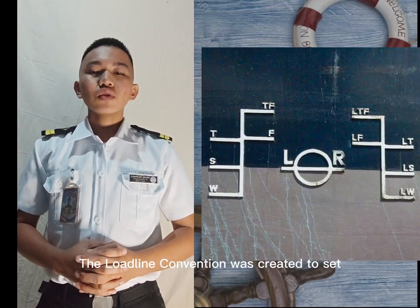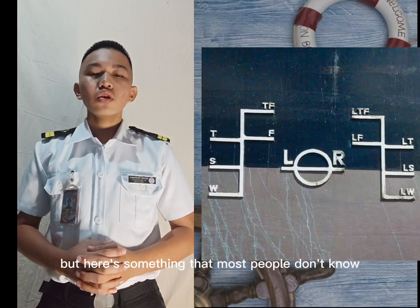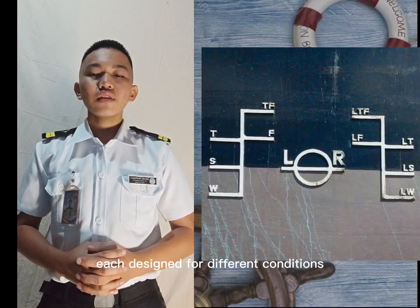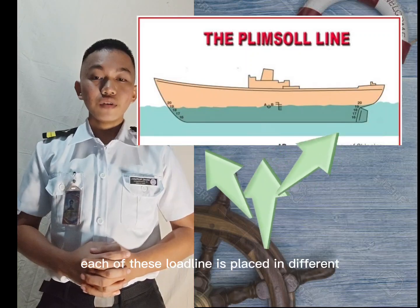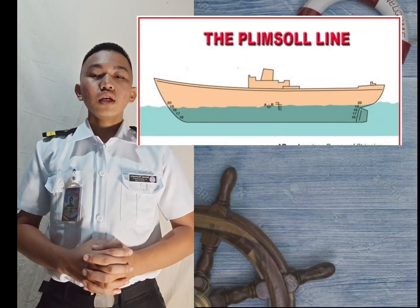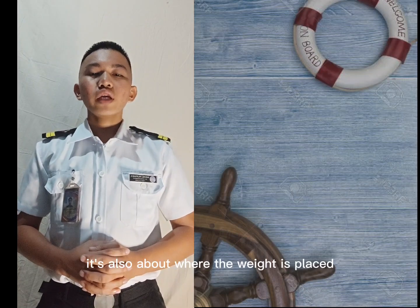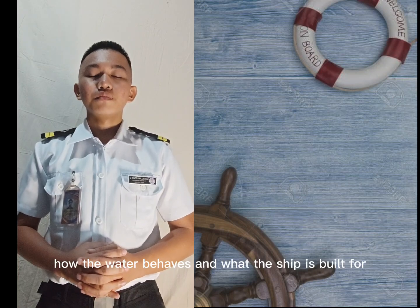The Load Line Convention was created to set global rules for how ships should be loaded. But here's something that most people don't know. There's not just one load line. There are several, each designed for different conditions. Each of these load lines is placed in different parts of the ship for very specific reasons. It's not just how heavy the ship is, it's also about where the weight is placed, how the water behaves, and what the ship is built for.